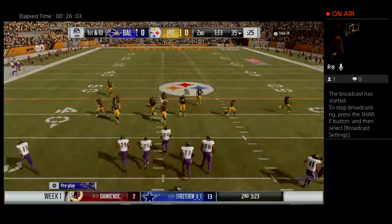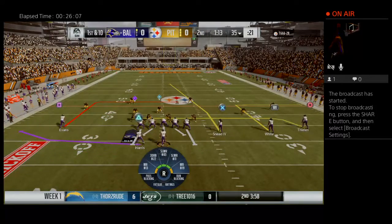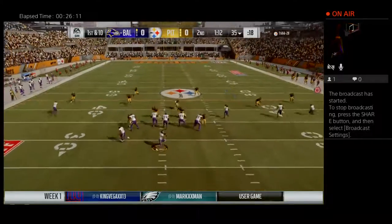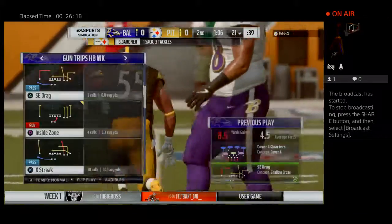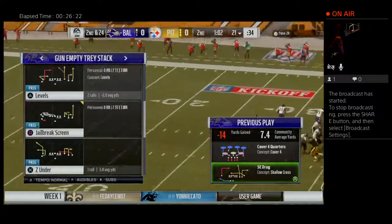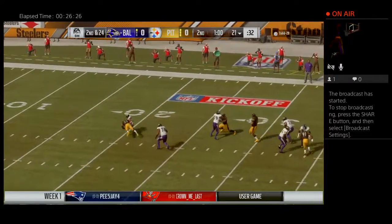Ball up to the 35 now as they come up on 1st and 10. Trying to shake off the interception. He'll look to throw. And a big loss here as he's taken down. Well, so much for setting the tone of the drive offensively. Giving up a big sack that loses that kind of yardage, not a great start.